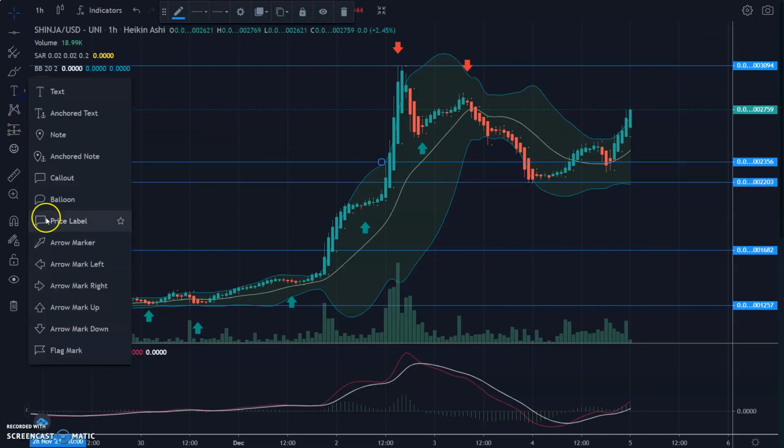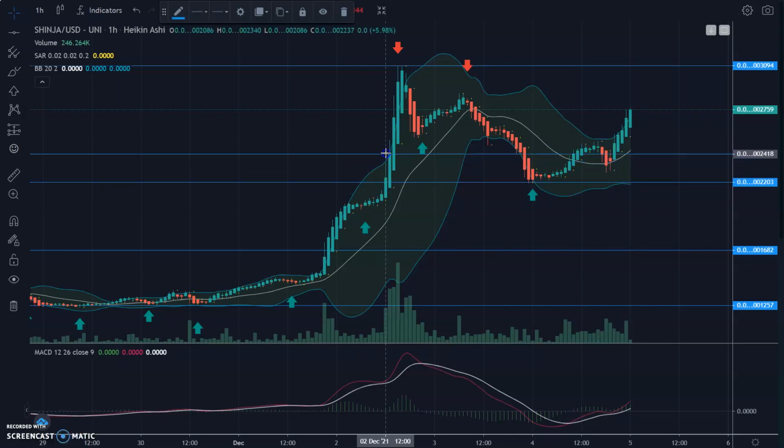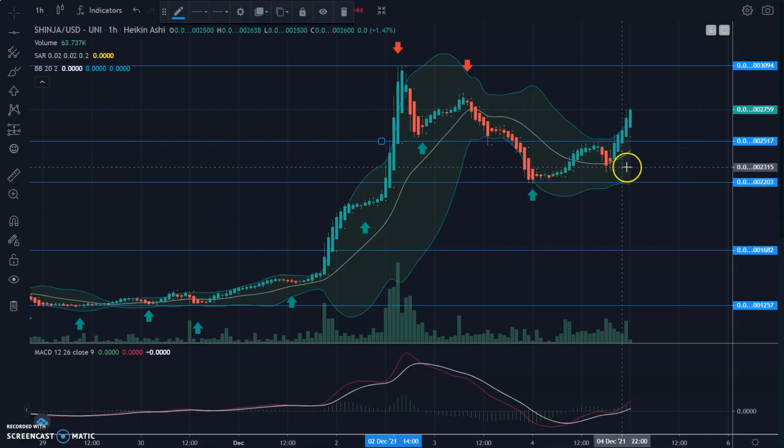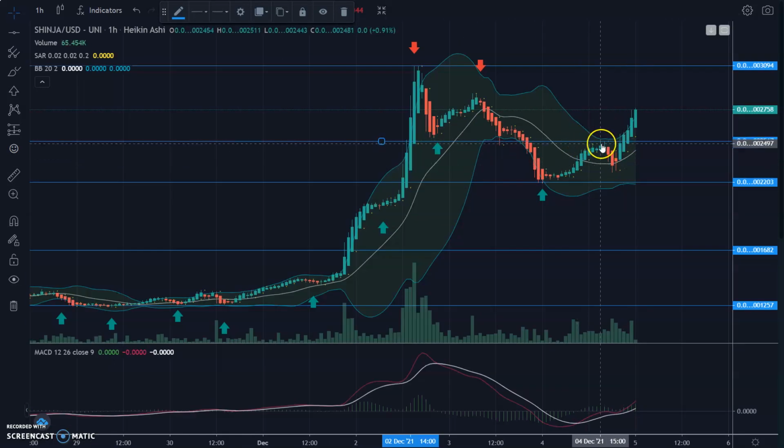So let's do that. Let's come over here. Let's get these up arrows. So we identified the support, right? The minute it went up and tapped this line right here, that's the natural line. And there's supposed to be one possibly. When I added it on the last video, I'm not sure what happened to that line. It was right there. But this is definitely a resistance right here.